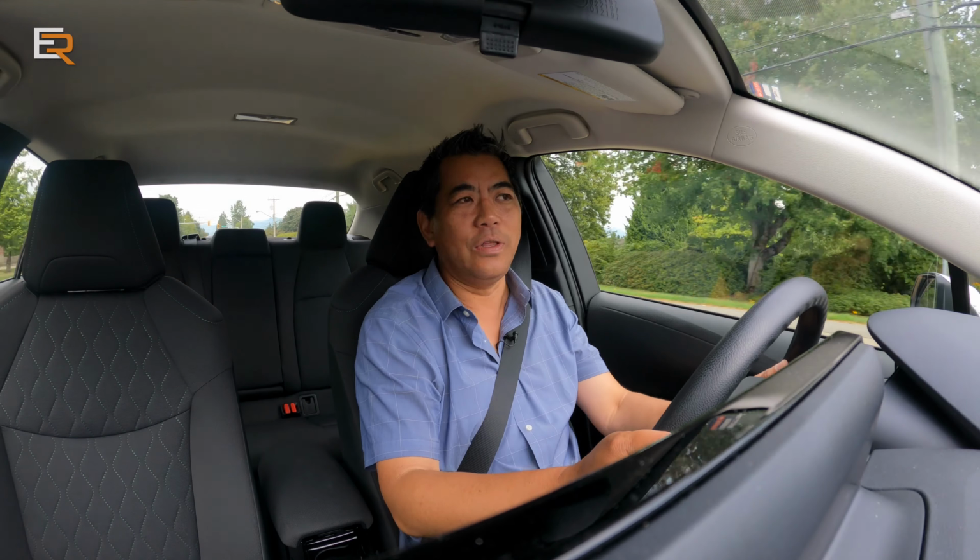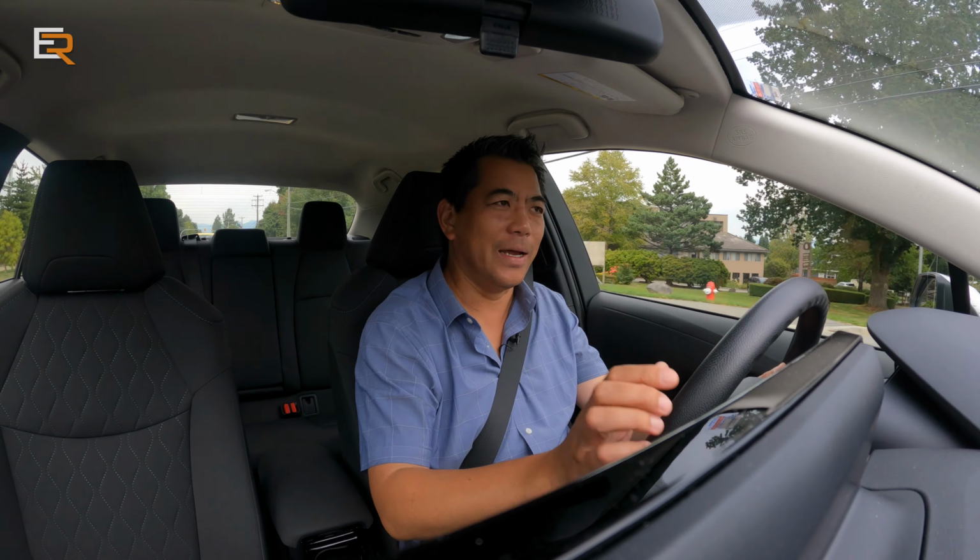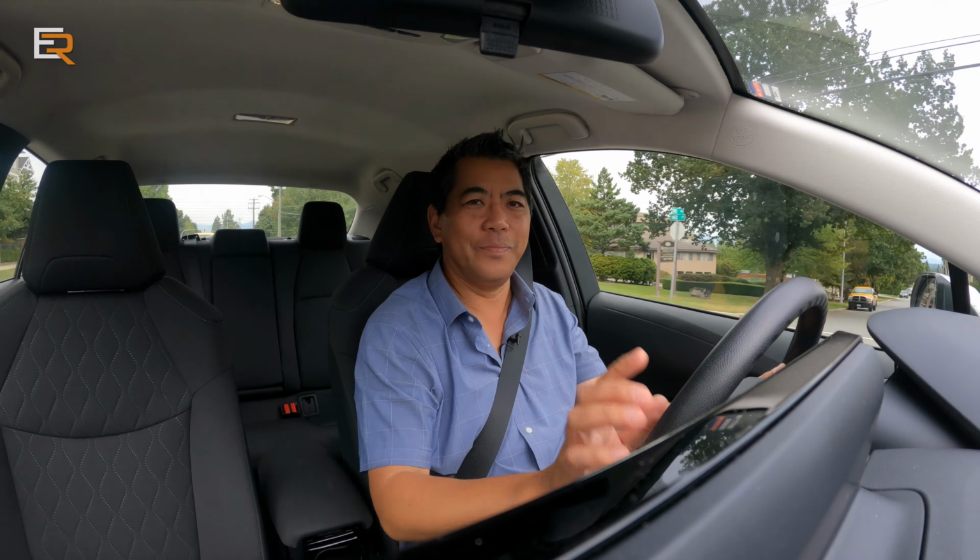Okay, that's to the floor. We weren't going really fast. Once again, not a sports car, not a muscle car. It's adequate. It's adequate though. It really is what it is, and don't try to make it something that it's not.